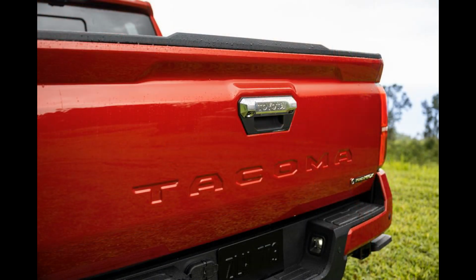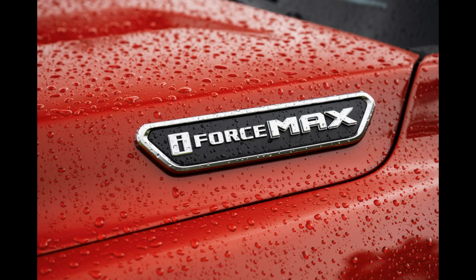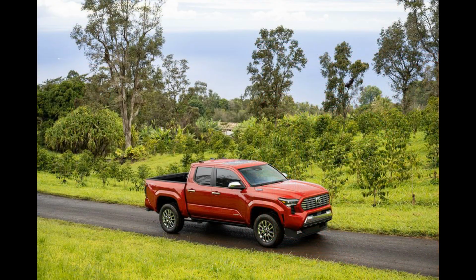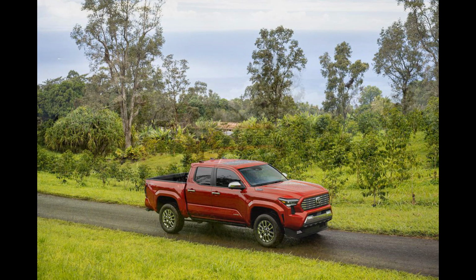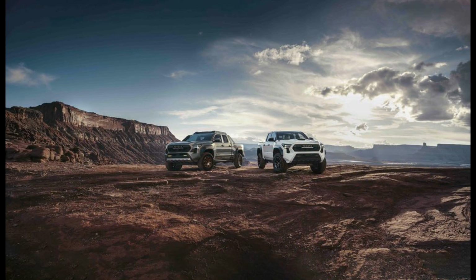The available tailgate can power itself up and power down, and it can be triggered by the handle, the key fob, or buttons set into the taillights. You can even nudge an open tailgate up with a knee or hand, which triggers the power actuator to take over and finish the job.